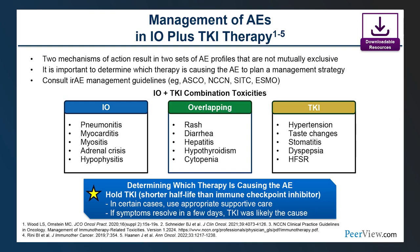And then what you do in practice, you hold the TKI, and then, a few days later, if the patient's diarrhea resolves, then you know that this was the TKI that caused it. Same thing if it is a rash or something. But if it is something different, you obviously have to pursue this with more investigation and more diagnostics. If it's a liver toxicity, it could be both. And again, if it's nephritis, it could be both. And I think these are important to keep in mind.